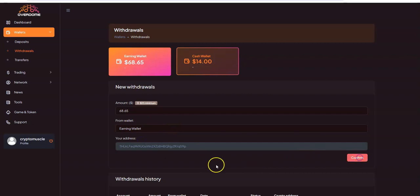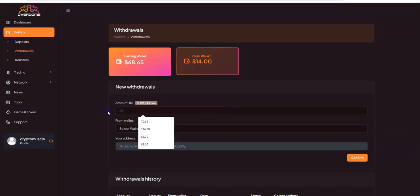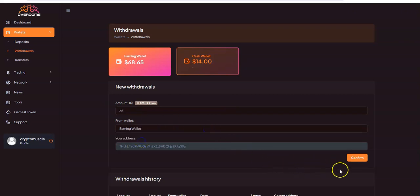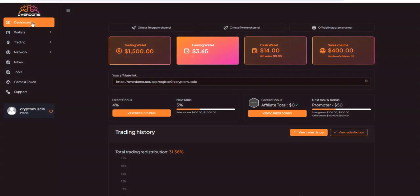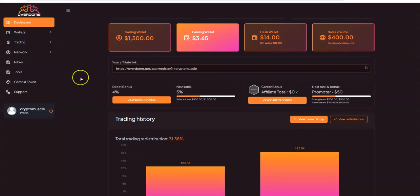Boom, boom, boom, and boom. Not enough funds in my earning. I gotta round it. Let's try 65. 65 seemed to have worked last time. There it is. And that is pending. All right, so there you go. So far so good.